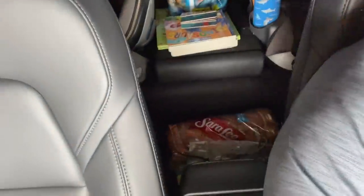So I've got two carry-on suitcases plus a child suitcase, numerous bags of all kinds of shapes and sizes, of course, all the cool toys, and we've got some snacks back here as well. So we're all packed up and ready to get this road trip going.